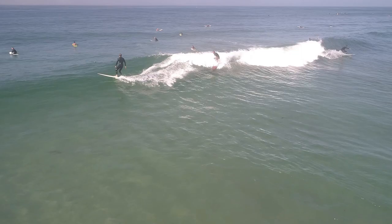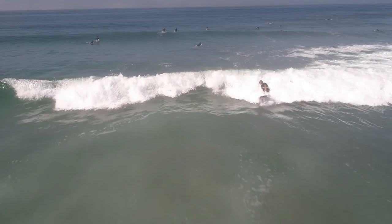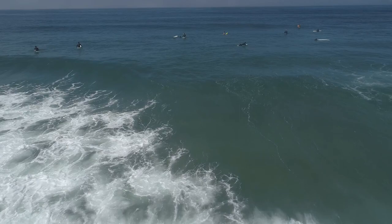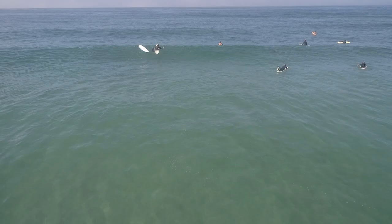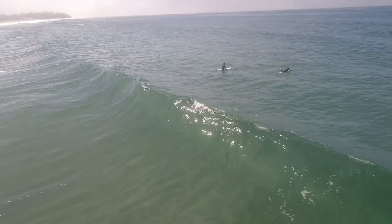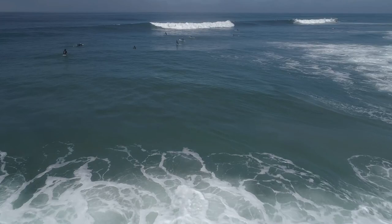This guy ends up getting some good rides. Water temperature still around 72, 73. It was just a beautiful day at the beach.